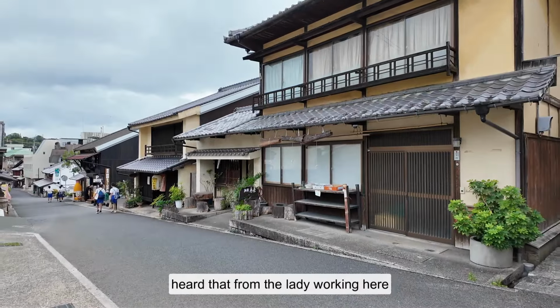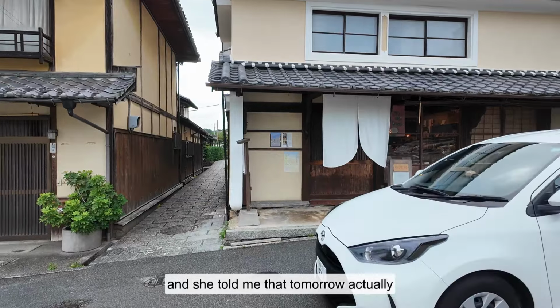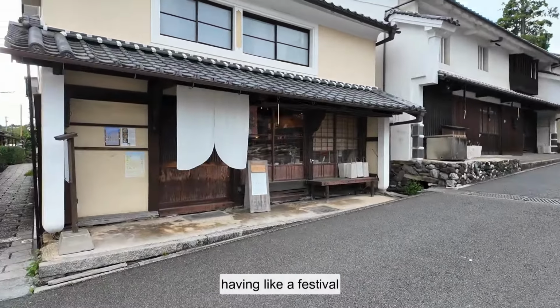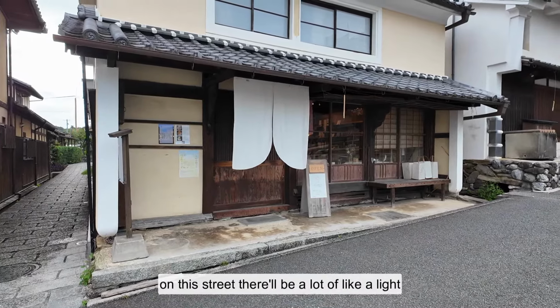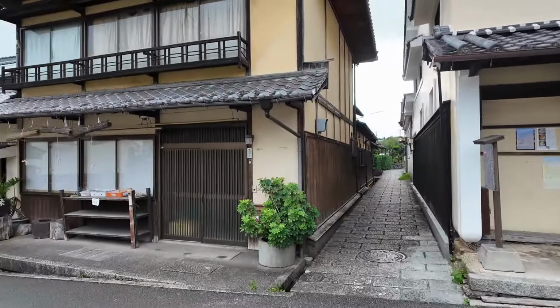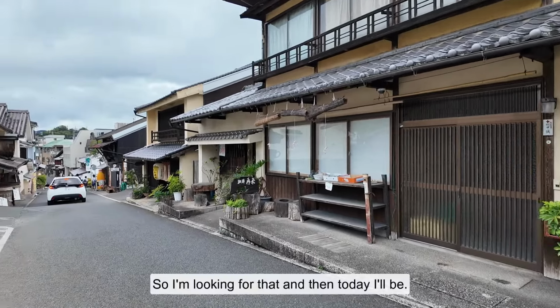And I've just heard from the lady working here, Miki-san, that tomorrow they'll be having a festival in the city. On this street there'll be a lot of lights, making the city look very beautiful. So I'm looking forward to that.